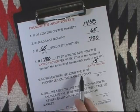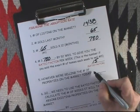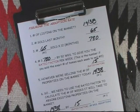The catch here is we know we're selling the number of properties in the market today. That's at 1,438. So we're going to go ahead and put the 1,438 here again, because that's how many houses or residentials we have on the market throughout the county of Santa Fe. So we need to use the ratio factor to calculate the number of weeks it will take to absorb the existing properties on the market. So I like to always put in here 1,438, a little redundant, divide it by our ratio factor up here, which is 15, and that equals a total of 95.866 weeks to absorb the entire 1,438. Okay, so there you go. It will take a total of 95 weeks to sell all the 1,438.